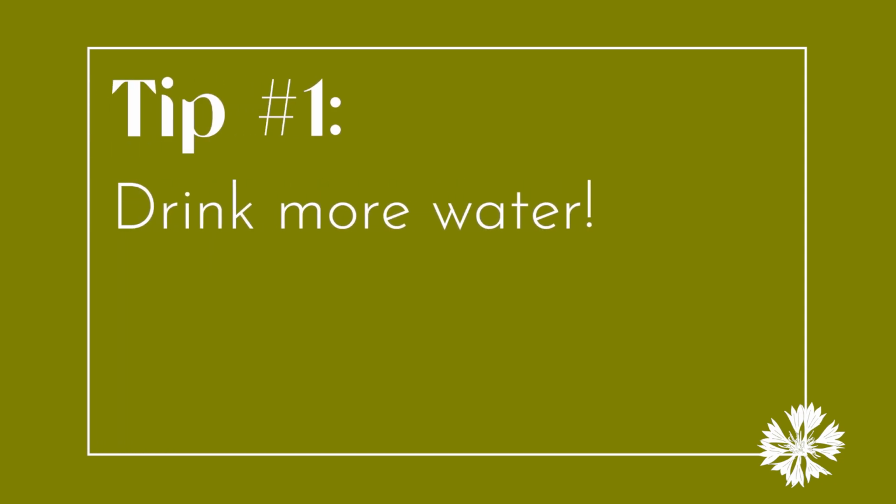Tip number 1 to increase your fertile mucus production is to drink water. Mucus is made up of primarily water, so if you're dehydrated, your mucus production is going to be impacted. Now, the amount of hydration you actually need each day is going to vary depending on where you live, how active you are, what season it is, where you're at in your cycle.